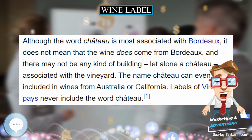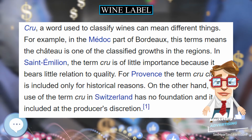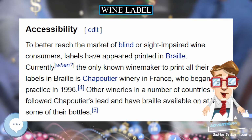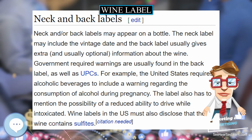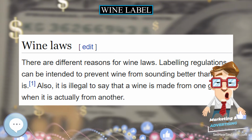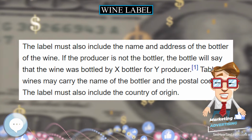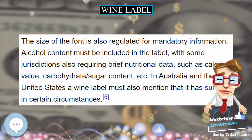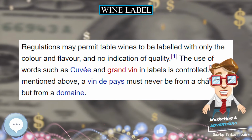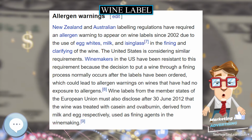The size of the font is also regulated for mandatory information. Alcohol content must be included in the label, with some jurisdictions also requiring brief nutritional data, such as caloric value, carbohydrate/sugar content, etc. In Australia and the United States, a wine label must also mention that it has sulfites in certain circumstances. Regulations may permit table wines to be labeled with only the color and flavor, and no indication of quality. The use of words such as cuvée and grand vin in labels is controlled. As mentioned above, a Vin de Pays must never be from a chateau, but from a domaine.